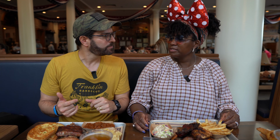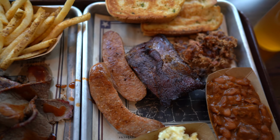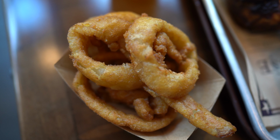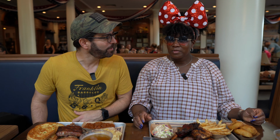And how much would you think it would cost? At Disney, I would probably say for two platters, beers, onion rings, the whole nine yards, over $100. Oh, $65 for everything, which is actually pretty reasonable for barbecue.